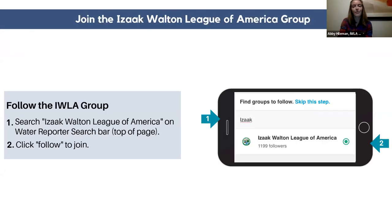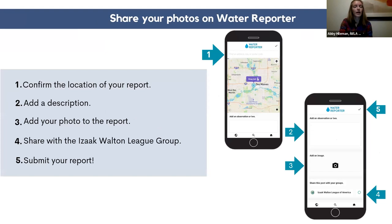And then as you're signing up, it'll prompt you for different groups that you could follow. Make sure that you're following the Izaak Walton League of America. And click follow to join, just to make sure that when you're submitting posts, you can submit them directly to the Izaak Walton League, and then that'll automatically go up onto our database. So when you're ready to submit a report, you're out in the field, ready to take a picture, confirm the location of your report.